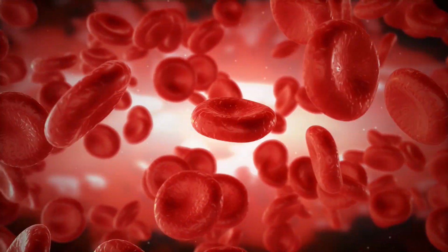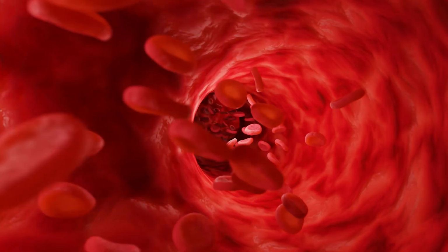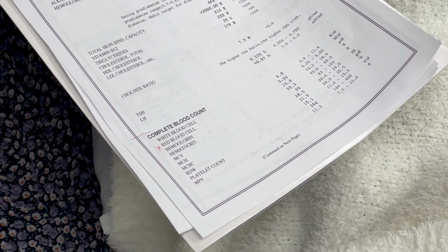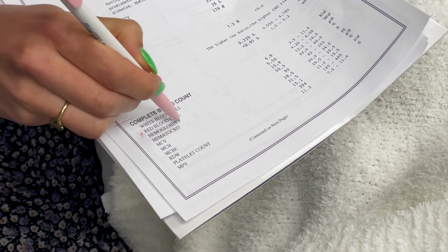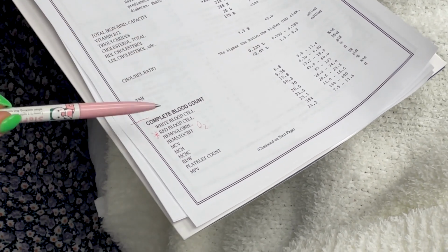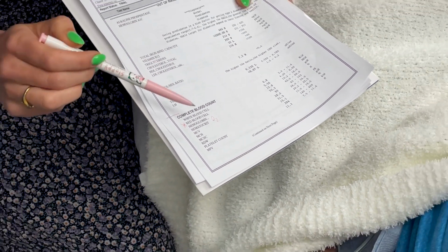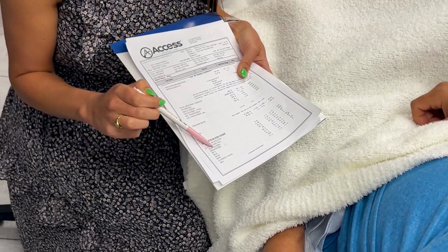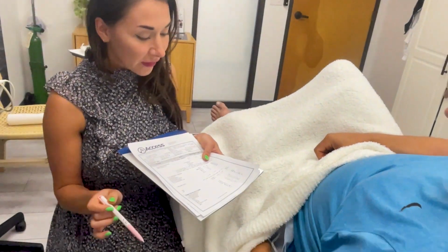Other cells in your blood are your red blood cells. Red blood cells are the cells that carry hemoglobin. It's a very important protein because every time you breathe, your hemoglobin attaches to oxygen and delivers it to all the cells in your body, and also nutrients and all of that. So you have really good number of red blood cells. The size of your red blood cells is also within normal limits. The same is with hemoglobin. The number of your hemoglobin and size and concentration of your hemoglobin is all normal.